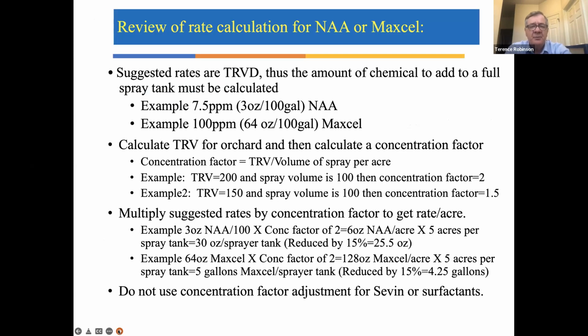I'd like to just spend a few minutes on this slide to make sure we're all on the same page about how to properly calculate the amount of either NAA or Maxcel that goes in a spray tank. The rates that I gave you on the previous slide are all tree row volume dilute suggestions. Thus, the amount of chemical that you add to a full spray tank needs to be calculated. I'm going to give 2 examples. The first example is the 3 ounces per 100 of NAA that I would like to see on Honeycrisp. And the second example is the 64 ounces of Maxcel on Gala.